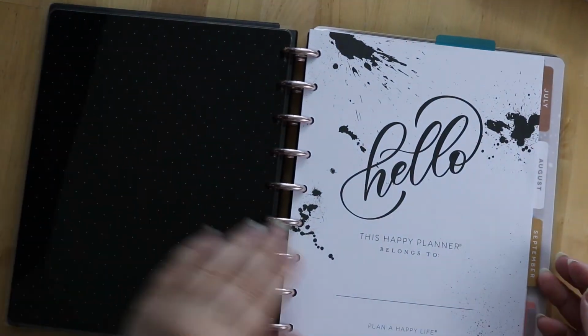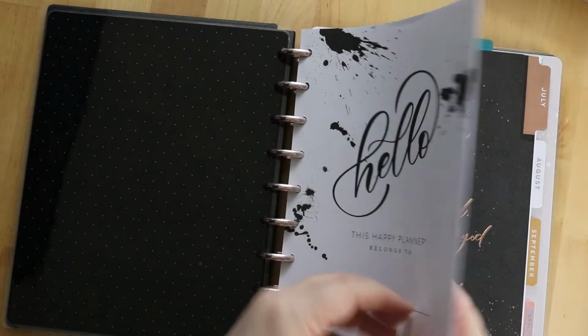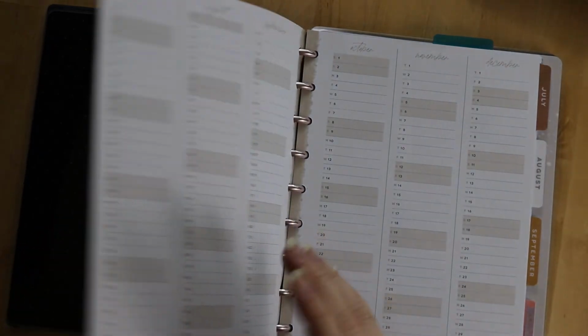As I'm going through, usually at the end of a month, I'll take that month out and put it at the back of my planner historically. And I'm really looking forward to taking the months out in quarters, so I can sort of reflect on what I accomplished in that quarter and put it through.